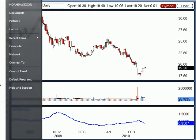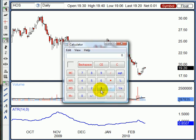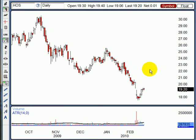Now I'm going to grab this fancy program called Calculator, drag it in here, and take the 85 cents, 0.85, and divide it by the $19.20, and that would give you a 4.4% average daily net yield. And that is very, very interesting to me. Now you consider what you're getting paid in your savings account, and I think I like the idea of this trade. Now we have a very strong run down, a rally up.